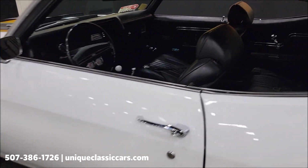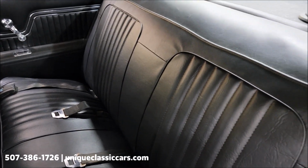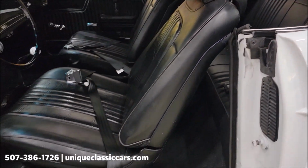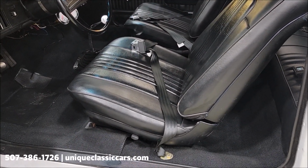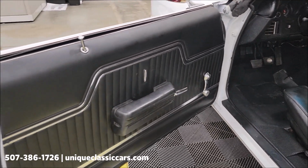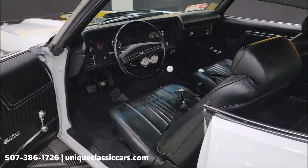Let's go ahead and take a look at this interior a little closer. As you can see, black vinyl, also redone. Once again, buckets up front. As you can see, seat belts, both sides. Door panels. Now I'm going to go ahead and start this up.